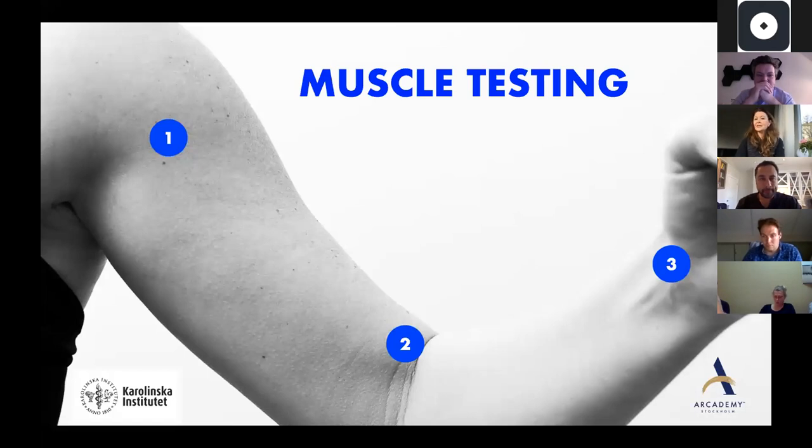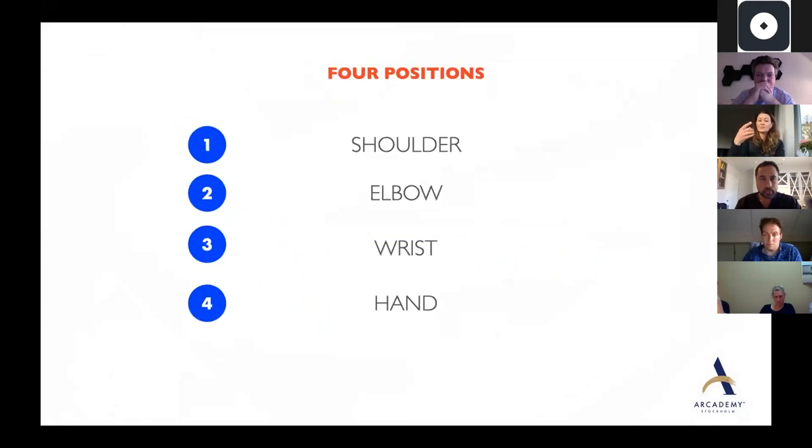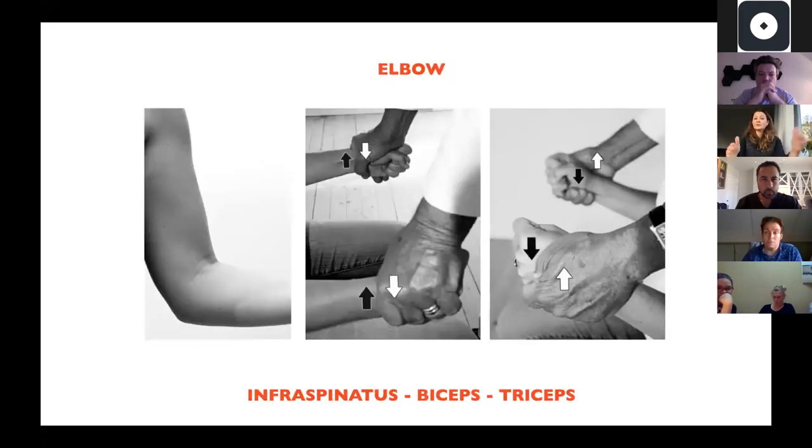So let's start by looking at the muscle testing protocol. The muscle testing that we use has four different positions. We'll look at the shoulder, the elbow, the wrist, and the hand. Looking at the shoulder, we start by examining the strength in the pectoral and the posterior deltoid muscles. Moving down to the elbow, we'll look at the infraspinatus and external shoulder rotation. We move on to the biceps and the triceps.